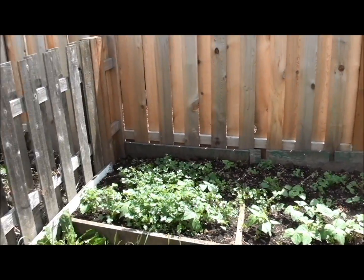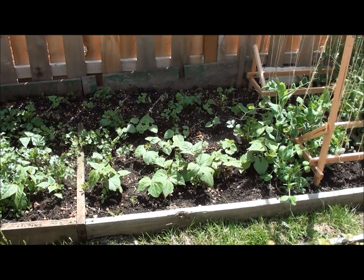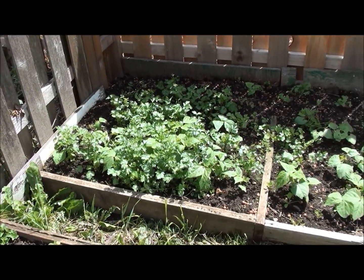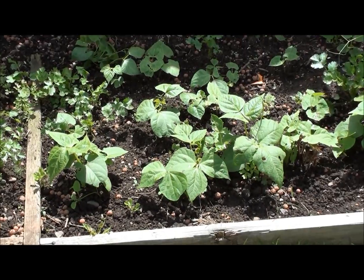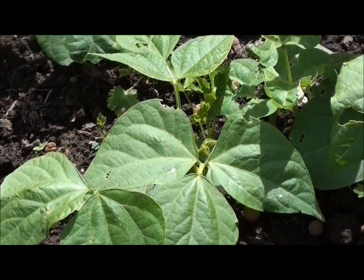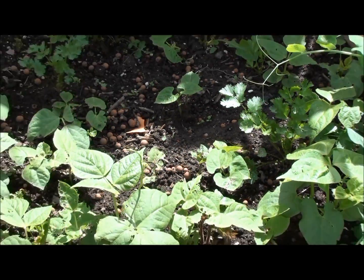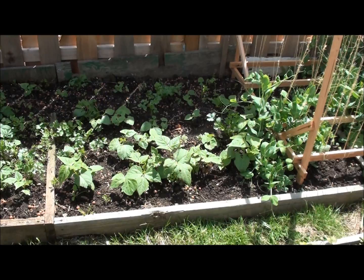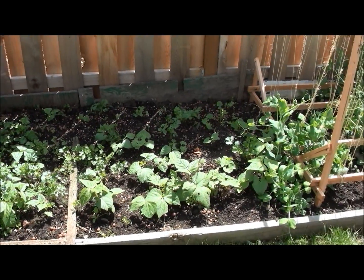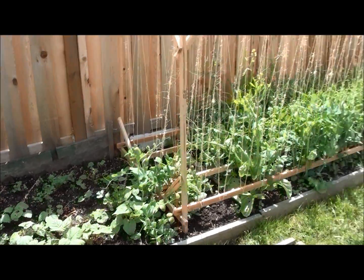But I got to build one more for right here, finish it up, and then we'll have to replant these beans. Hopefully it'll get warm here and these beans will take off. There are a few that made it, and they're trying. They're just starting to put out the runners there. So I got to get some strings in here for them to climb on, and then we'll plant more in the bare patches there. So that's what I'm going to be doing today.